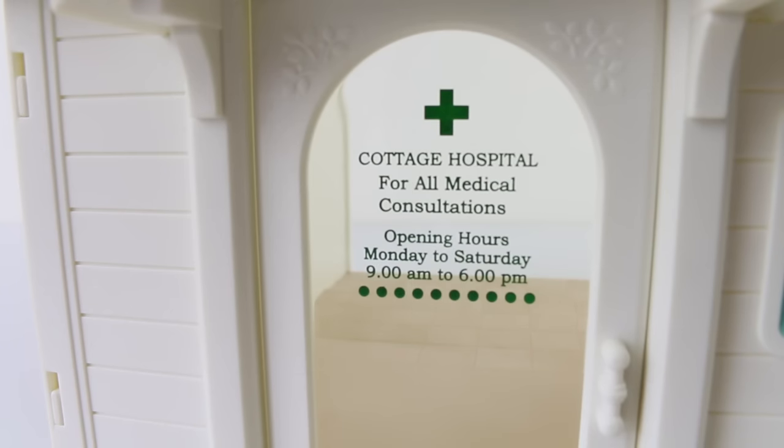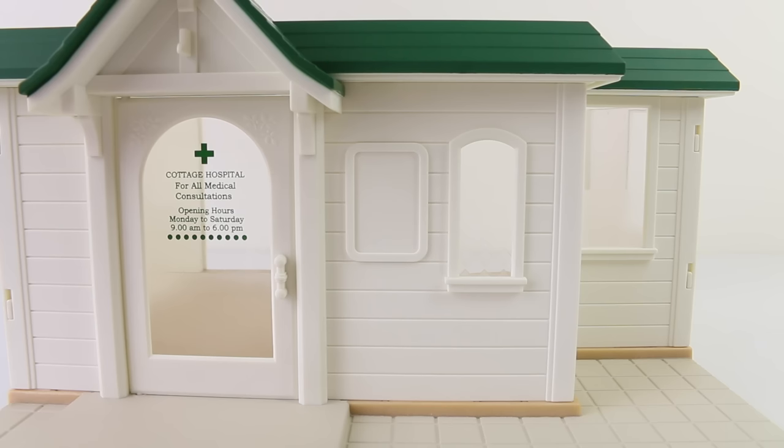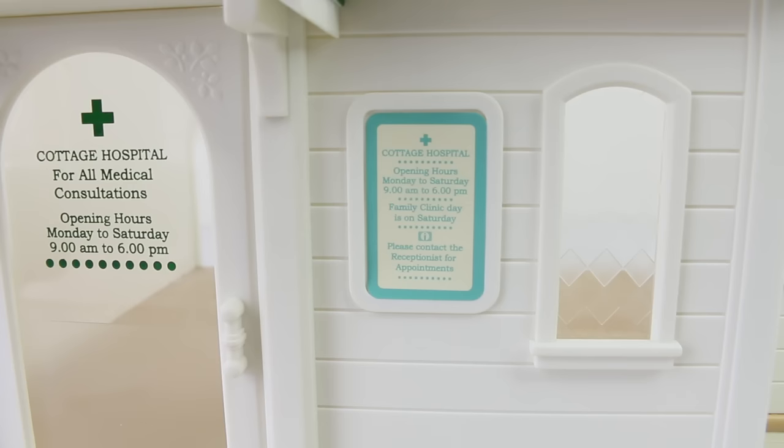It says Cottage Hospital for all medical consultations, opening hours Monday to Saturday, 9 a.m. to 6 p.m. Next to the door we have a notice board, and this is where we can place one of the stickers. The notice board again has all the opening hours, and it also says Family Clinic Day is on Saturday, and please contact the reception for all appointments.